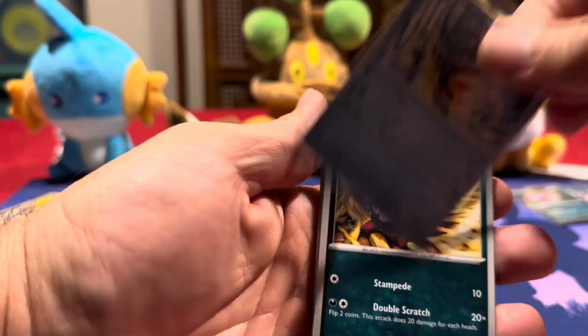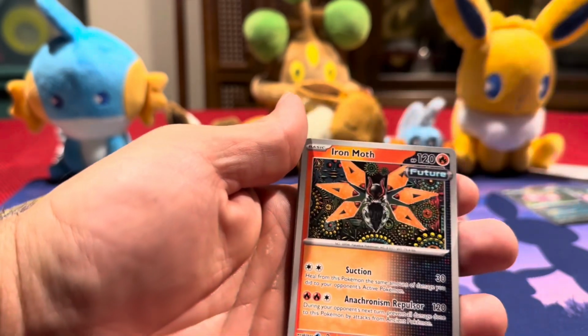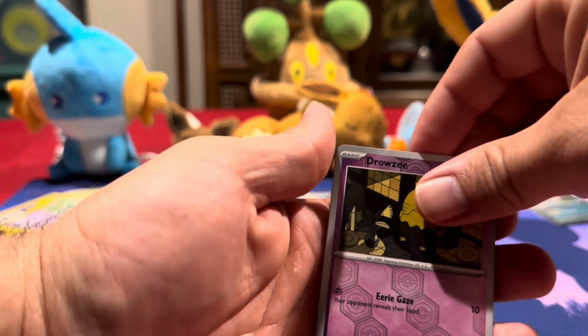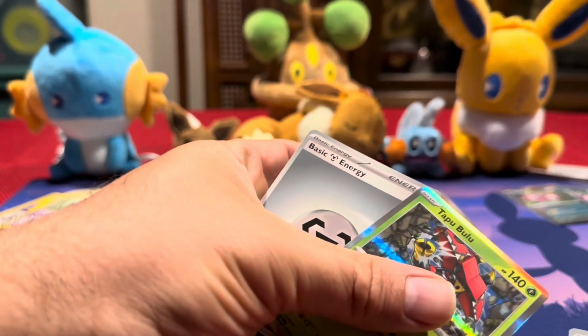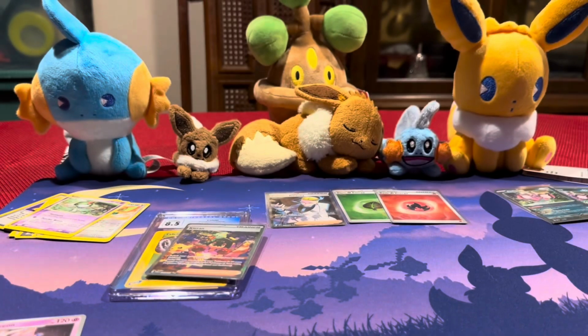We got Sneasel, Zara, Janine, Iron Moth, Slitherwing, Drowsy, Kira. Ooh. Into Tapu Voodoo. Ooh. That's a reverse, huh? Oh, because the reverse? Yeah, just the reverse Kieran. I like that. I hope they continue that reverse pattern. It's not just specific for this set.